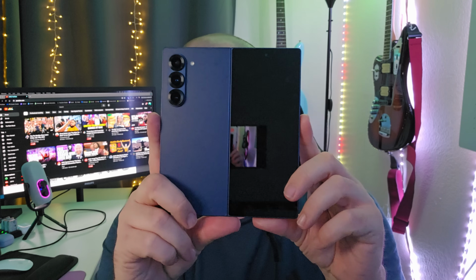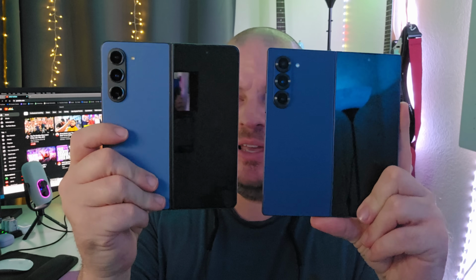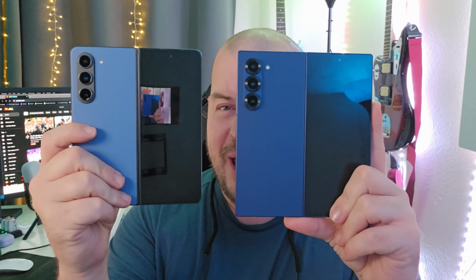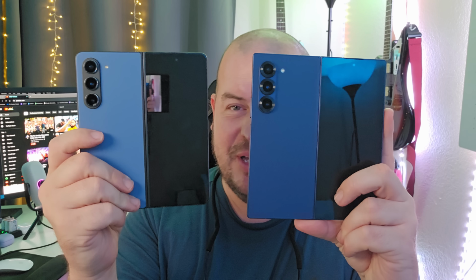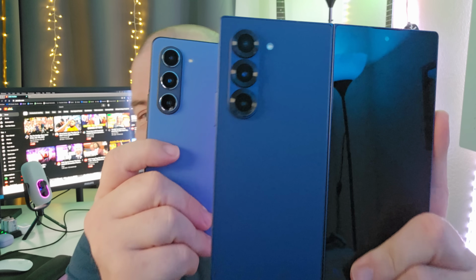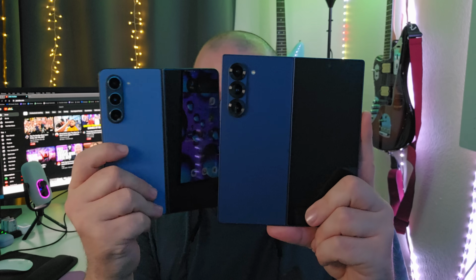I love the squared off edges. It just looks so nice. Just look at that. Not that the Z Fold 5 looks bad, but you get a bigger outside display on the Z Fold 6. You get the squared off edges. The cameras look cooler and better on the Z Fold 6 as well. Just overall, it looks like a better phone to me. Much better. What do you guys think?